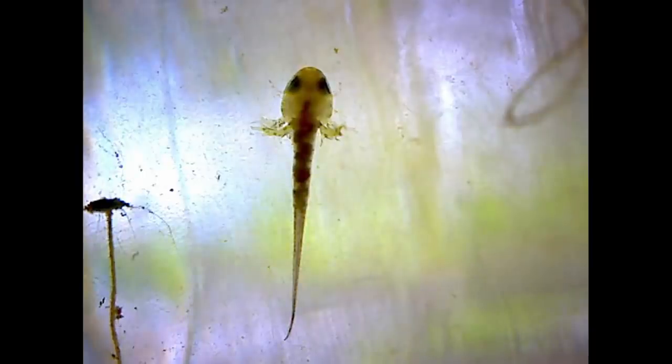Now, I did say right at the start of this project that if this happened I would consider returning the contents of the jar to the pond. And I still think that's the right thing to do. Before we do that, we'll take a closer look at this remarkable little amphibian. And before that, let's look at a couple of other things I observed during the week.